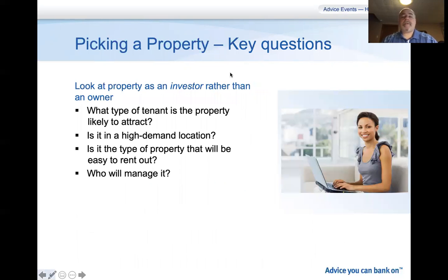Okay, so picking a property, just some key questions to ask. As long as you are working with a qualified realtor who understands cash flow and investment properties and what it's like to invest, I find you have less likelihood of making a mistake on a property. Let's put it that way. I think it's really important that your realtor does the due diligence.